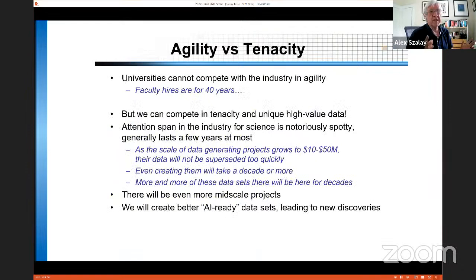There is another aspect, agility versus tenacity. So where are we heading in this mad rush forward with AI, where basically Google, Facebook, Microsoft, OpenAI and DeepMind are building tools that simply universities cannot compete with. At the university, faculty hires are for 40 years. Jeff Dean's group at Google grew from 5 people to 5,000 in a matter of a few years, or the people at Google working on AI related work. This is impossible in a university environment.